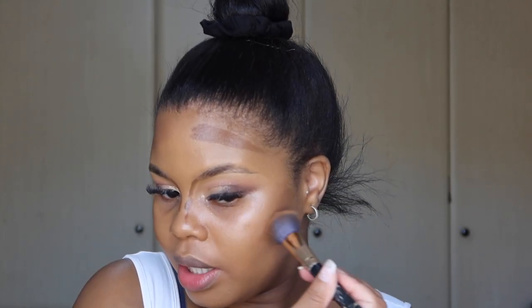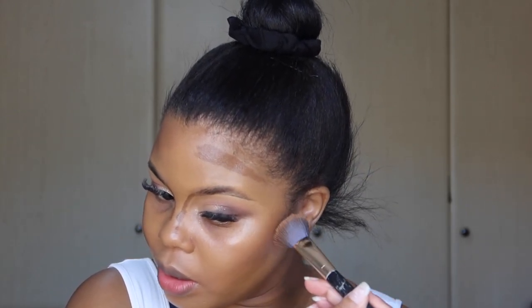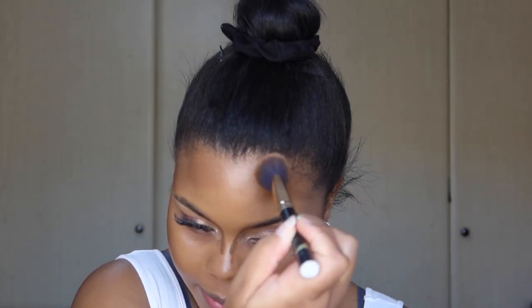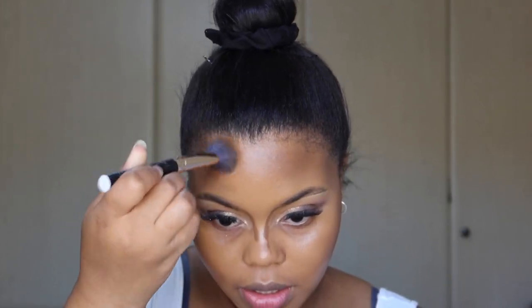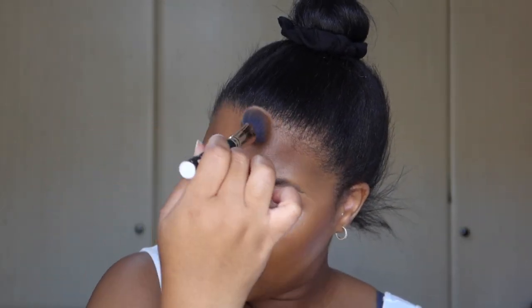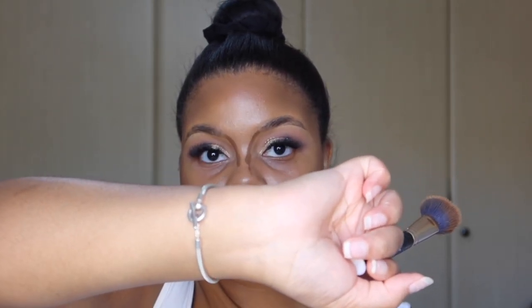I honestly enjoy contouring. I feel like I enjoy contour and bronzer equally, although my contour shade is quite warm. And remember, contour is meant to sculpt, and it's typically cool toned, but it also depends on your undertone. So remember, I have a warm undertone. I am neutral, but I lean towards the more warm side.